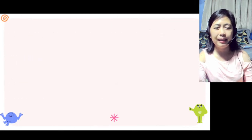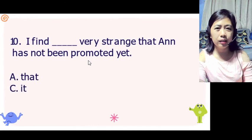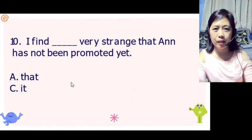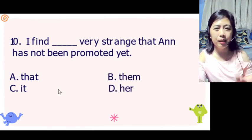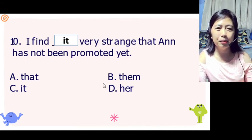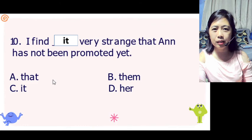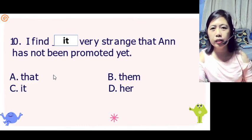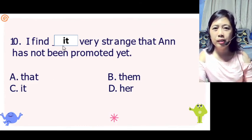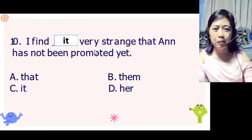Okay, now let's have number 10 here. I find blank very strange that Anne has not been promoted yet. So the choices: that, them, it, her. Okay, I find it very strange that Anne has not been promoted yet. I find that very strange. So we don't use that here, because we don't pertain to another idea here in the sentence. So just, I find it very awkward. Yeah, so that's the expression here.